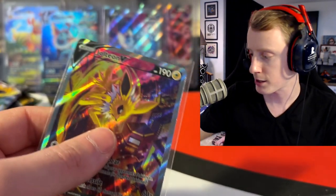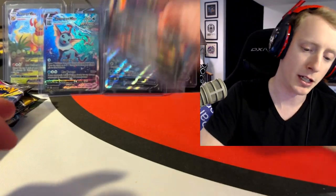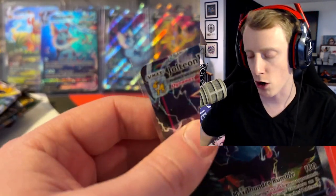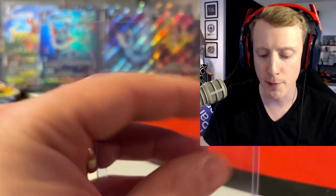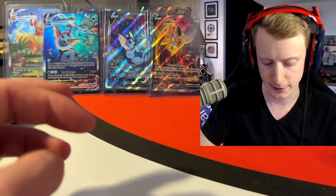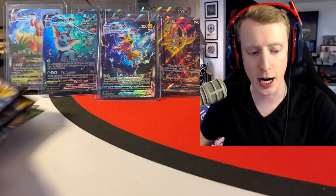These cards are gorgeous. I hope your hunts have been successful in going after these, because they are going to be hard to find, just because they are very much an extreme chase for a lot of people, whether it's sealed or you're collecting. All right, there's those beautiful cards.